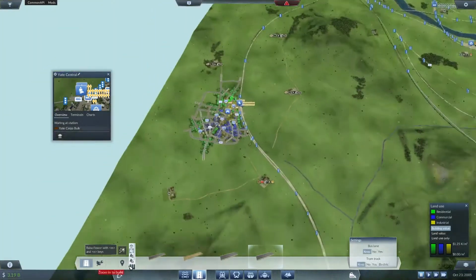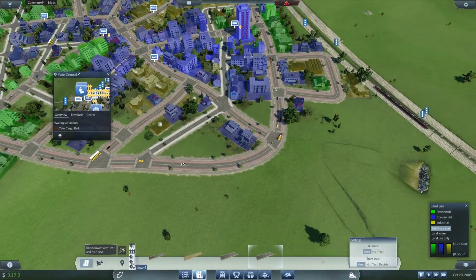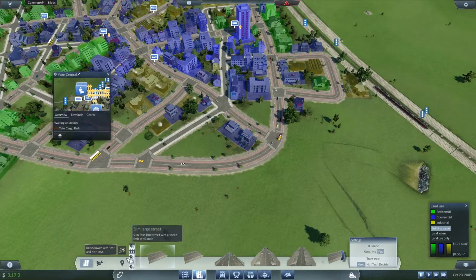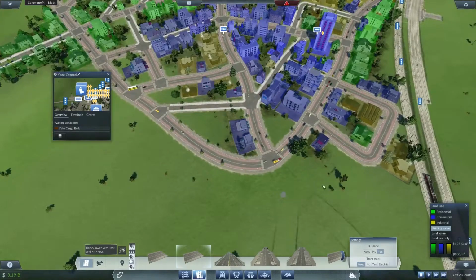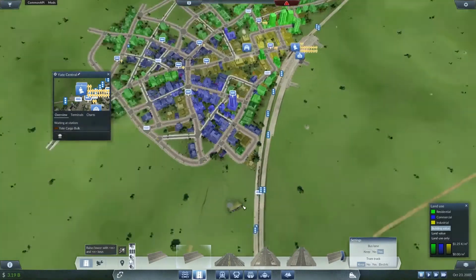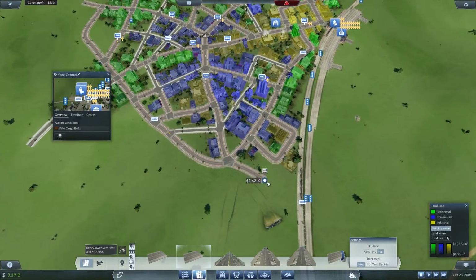So what town road style have I been using here? That one. It's just a matter of being consistent. I mean, it's something I'm not terribly good at, to be honest, but trying to be consistent in my road style is something I have attempted within each town. Okay.